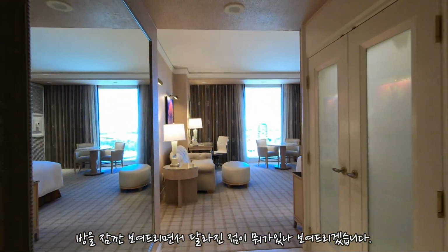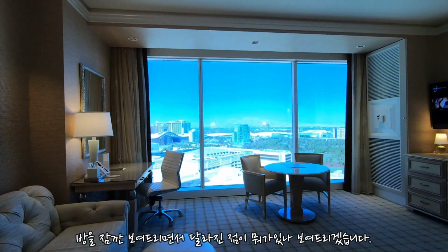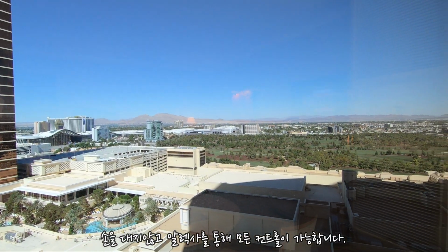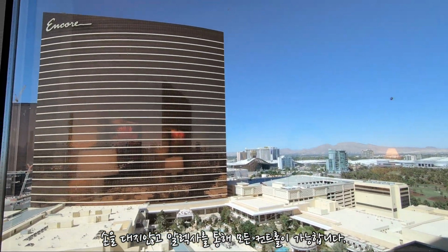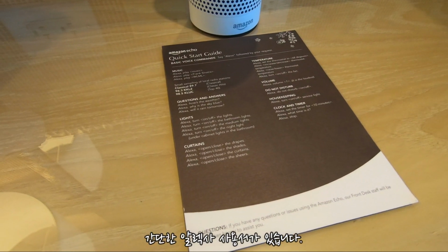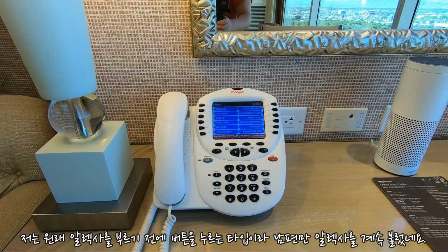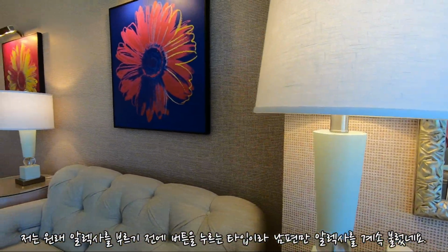I'll give you a short tour of the hotel room and explain what they added to the room due to COVID-19. Wynn and Encore install Alexa in every single hotel room they have. So you don't have to touch anything. You can just say, Alexa, open the curtain. Alexa, play the music. That was actually pretty fun to play with for a little bit. There's a short instruction on how to use Alexa if you're not familiar with it. I'm the type of person who just presses a button instead of calling Alexa, so my husband was the only one who kept calling for Alexa.